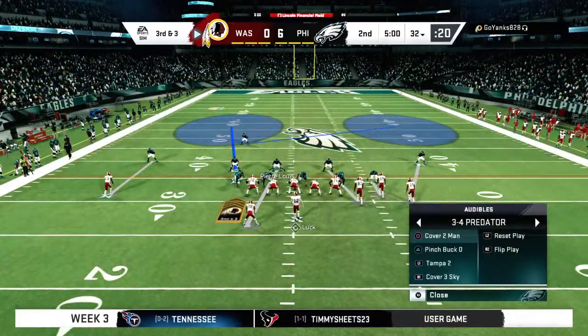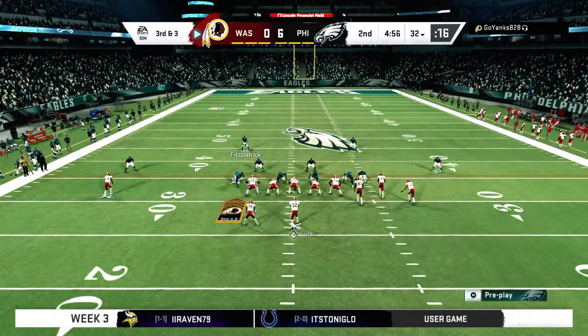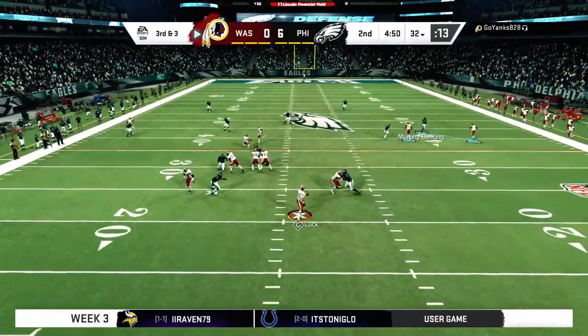Right, 40! Let's go, Mexico! Hey, check. 57's Mike. Block on 3rd down.